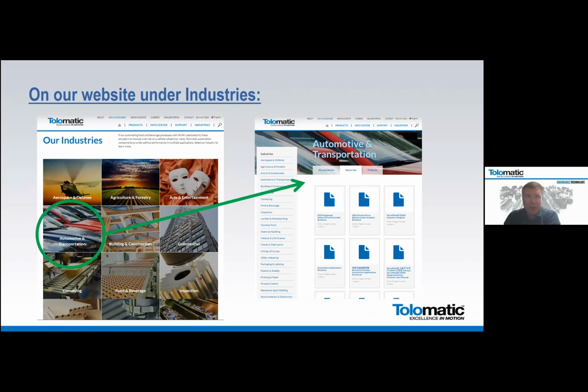If you go to our industry page on our website, you click on automotive, you come over, and there are a couple things. Success stories will pop open first. If you go to the resources tab, so you've got to click on this button here, and then automotive application brochure down here. And actually, we've reorganized it since yesterday. It now should pop up as the first one here, but automotive application brochure will be here. So that's where you can go get this brochure.